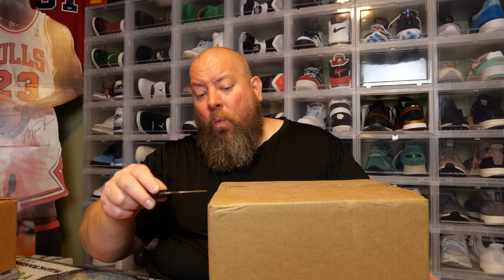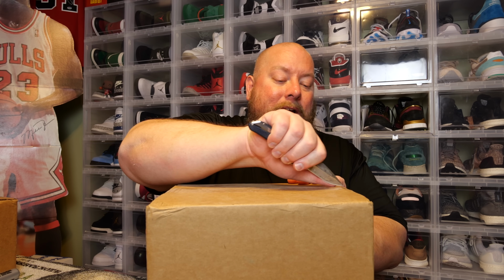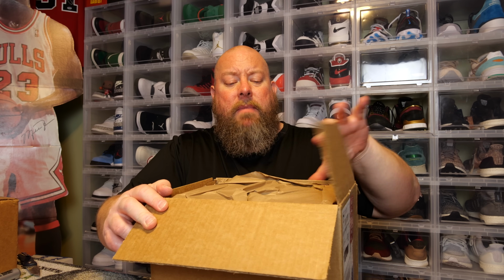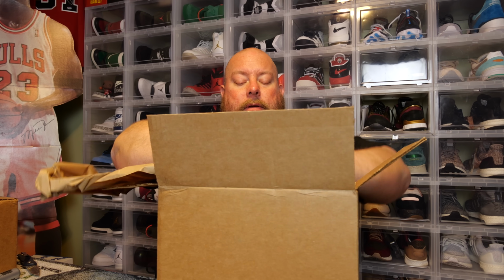It says all box conditions are near mint to mint, 8 out of 10 condition or better, so there should be no damages. I'm ready to see what's in this thing. A 1 out of 15 chance of getting the top hit. That's really good odds. I always like buying mystery boxes where the top box odds are pretty good. This should be a box in a box.